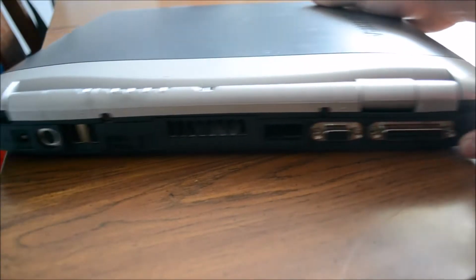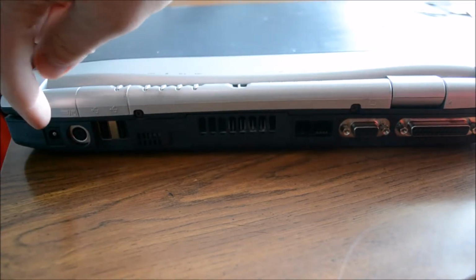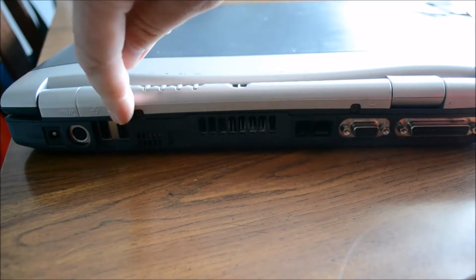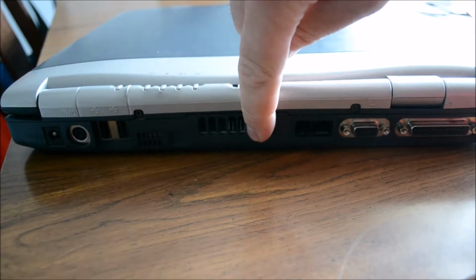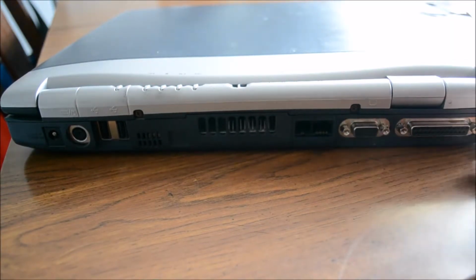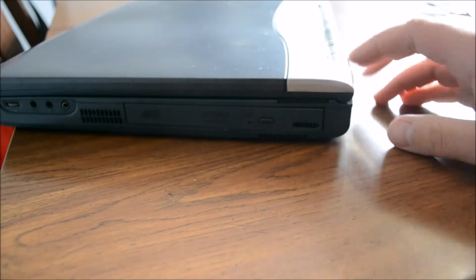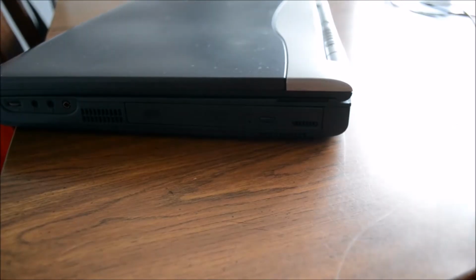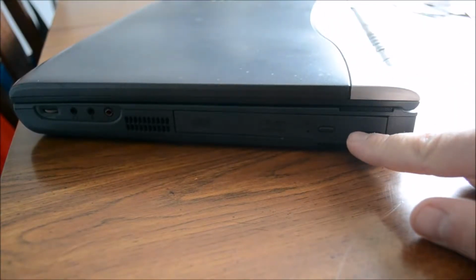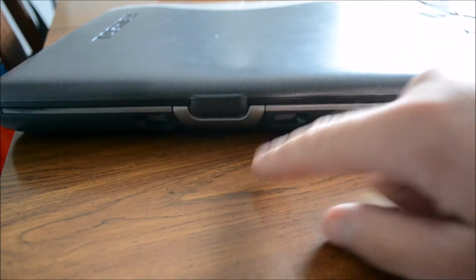On the back we have AC, a PS2, two USB slots, the fan, the dial-up modem, Ethernet, VGA, and parallel. On this side we have the DVD-ROM and three audio input jacks and the sound. Up front, nothing. Those are just holes for ventilation for the subwoofer.